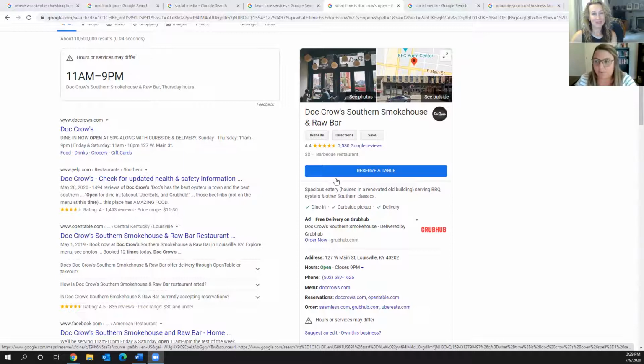So not only do you have to keep in mind how the traffic might be fluctuating and whether or not it's a bad thing, but you also need to make sure that you're treating your branded search result as your homepage. If this information is accurate and appealing, you can still get users to take those desired actions on the SERP itself. You just have to make sure that information is up to date.